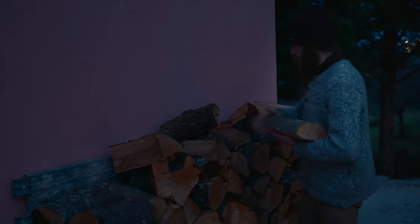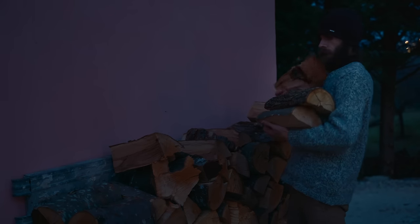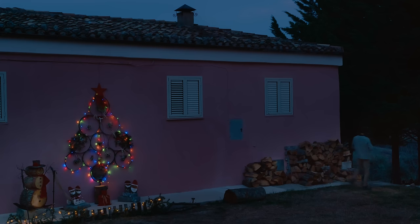It's our first winter in this rural mountain village in Italy. The weather has been surprisingly warm so far, but the evenings are getting colder.